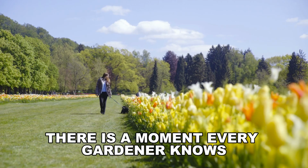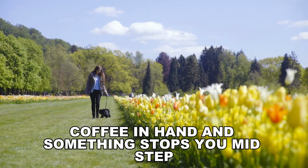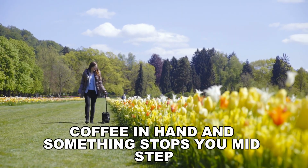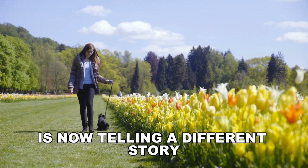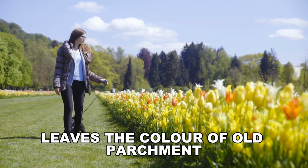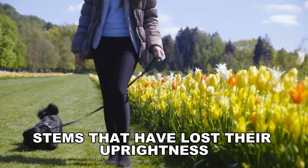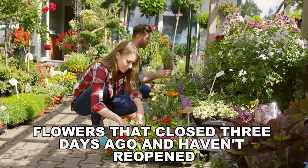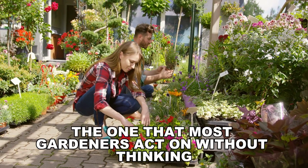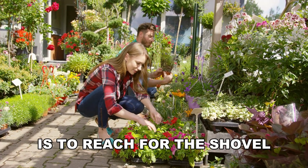There is a moment every gardener knows. You walk out in the morning, coffee in hand, and something stops you mid-step. A plant that was performing beautifully last week is now telling a different story. Leaves the color of old parchment, stems that have lost their uprightness, flowers that closed 3 days ago and haven't reopened. The immediate instinct, the one that most gardeners act on without thinking, is to reach for the shovel.